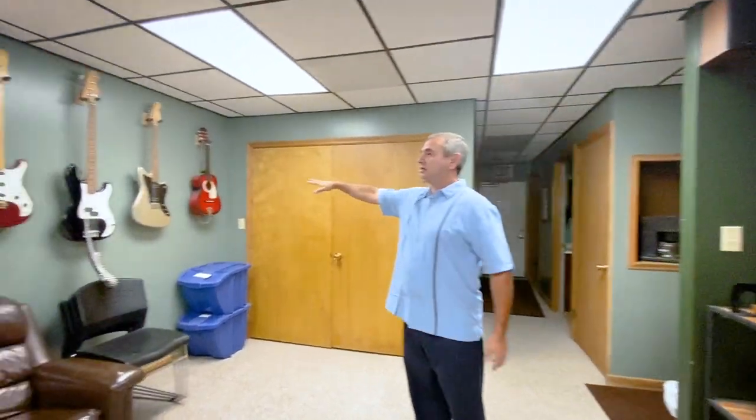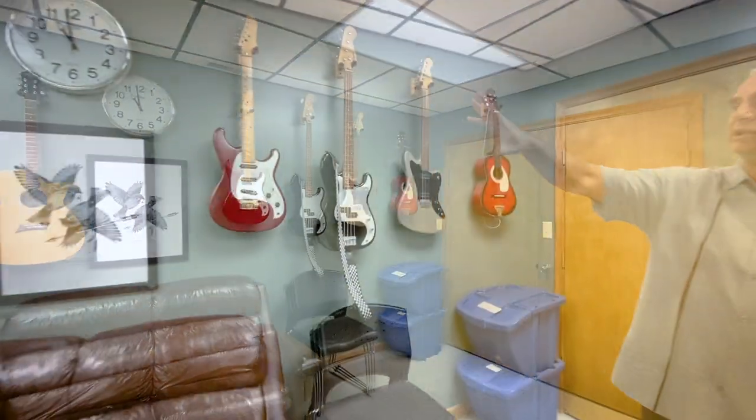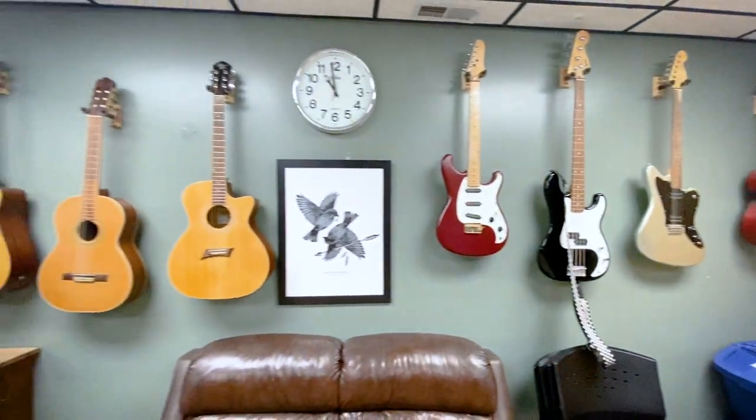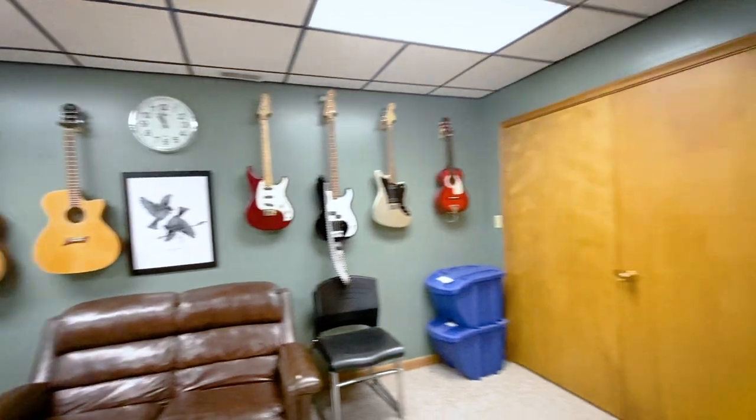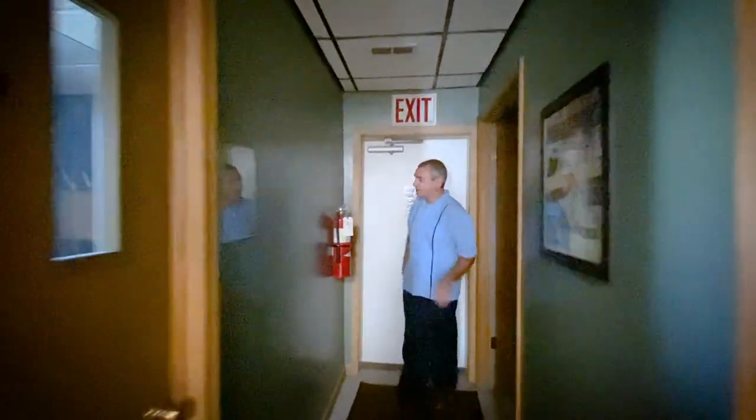We're going to continue through. Take a look at some of the guitars and so on. This is pretty cool. It creates some environment, some inspiration. It's pretty cool stuff. All right, we'll continue on through. Going into the dark. We'll merge on the other side.